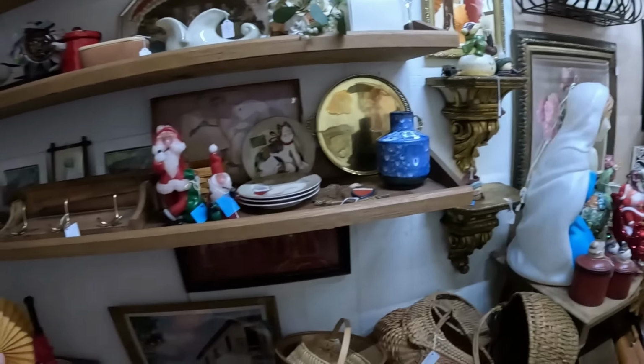Clear glass has got to be one of my most challenging niches to look through because it all looks alike. Oh, this is a beautiful little bud vase with etching on it. Tuscany, made in China. I didn't know Tuscany was made in China. Hand-blown Tuscany. Why is it made in China if it's Tuscany? Isn't Tuscany Italy? I don't know.